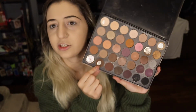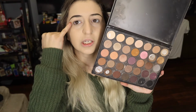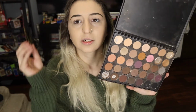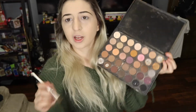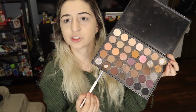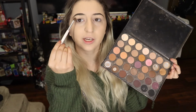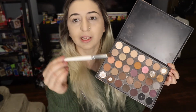So it's a little bit of a darker brown, and I'm going to be using this for right out here. To do that, oh my lord, it pinched my finger. Anyways, I'm going to be going in with this darker brown shade right here, and I'm going to be using an e.l.f. blending eye brush.